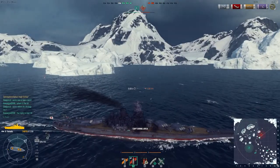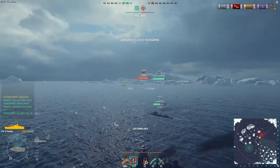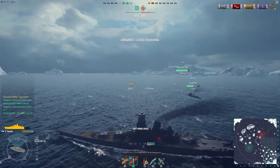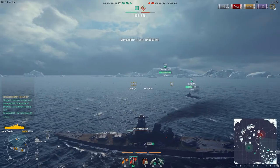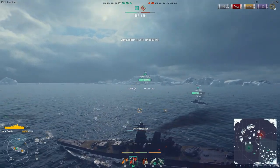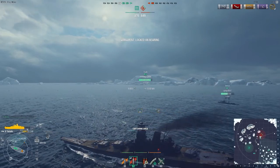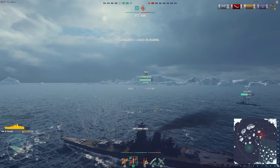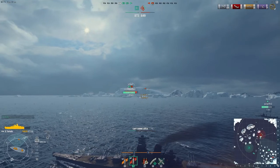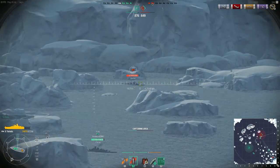So what are we capturing? Let's see. From our previous, oh, he's spotted. But from our previous experience with Yamatos, the repair on this thing is ridiculous at times. One time I got a repair from half health right here, all the way to almost right here. I think that's about 20,000 in repair, which is 2 citadels on a Yamato, which is a lot of health to get repaired.